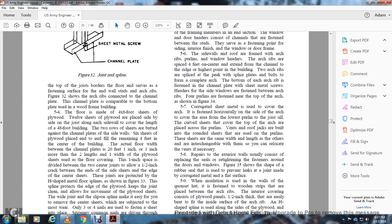The actual floor width between the channel plates is 20 feet 1 inch, which is 1 inch more than 2 lengths of the width of the plywood sheet covering the floor. And the 1 inch space is divided between the 2 center joints to allow 1.5 inch for the crack between the end of the other side of the sheet.